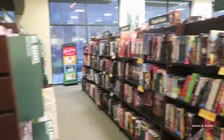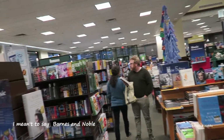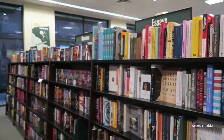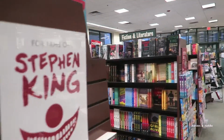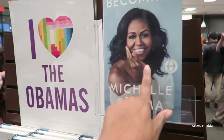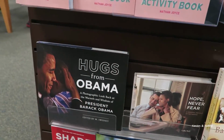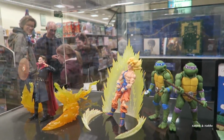When it comes to my kids and Starbucks, it takes like 10 seconds and then I can't find them. They've already wandered off into their own little world. That's good. Of any place that I would like them to love and to want to get lost in, it would be a bookstore. So I have this book. I know Kenton has that book. Hugs from Obama.